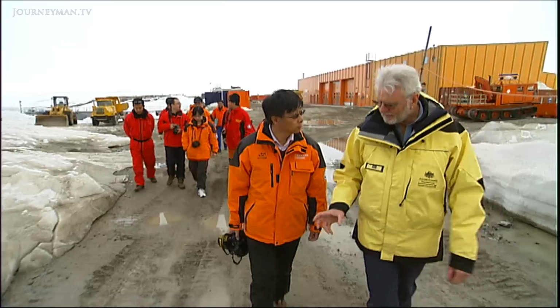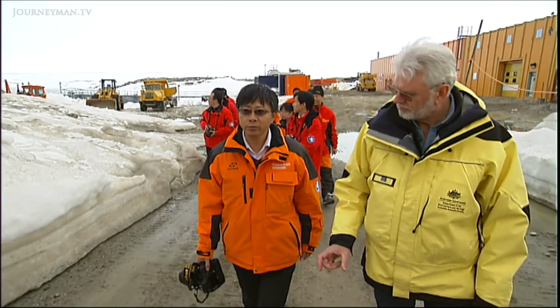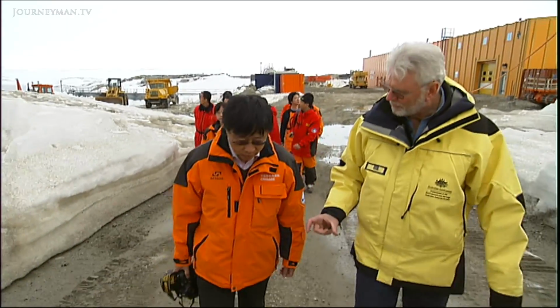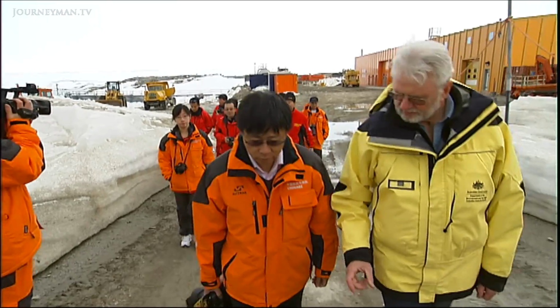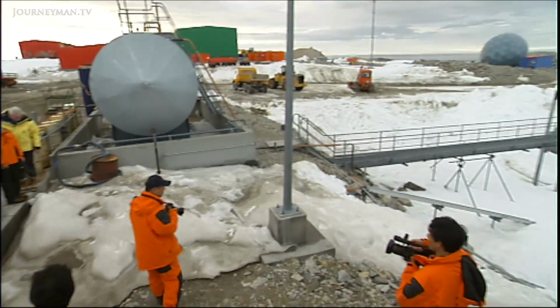How long will it take you to get to Zhongshan from here? It will be about 5 days. 5 days? Yeah. As expedition leader, Professor Huigun Yang and his entourage tour Casey. Every structure and piece of equipment is methodically photographed.